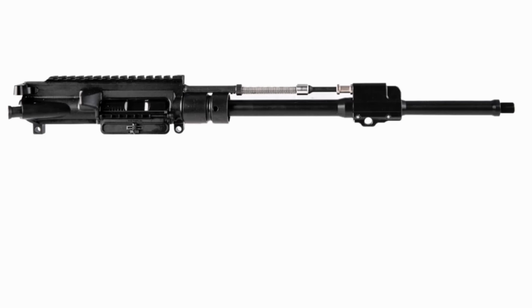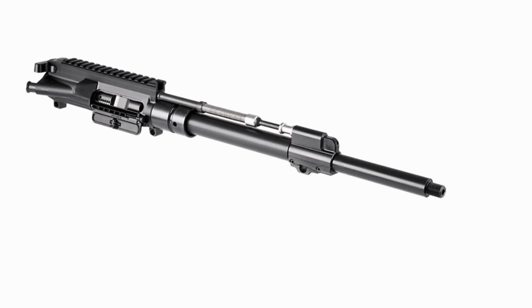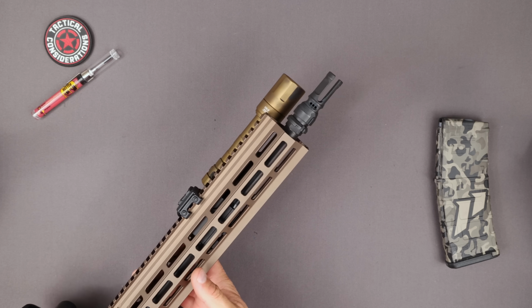Now we are going to talk about a couple of issues here real quick, but let's get through the specs because there are some things that you really need to pay attention to when it comes to choosing the BRN-4, because they have several barrel profiles and different lengths on this thing. So you have the variety of a medium profile or a heavy profile barrel in a 10-4, 14-5, and a 16. I chose the 14-5 because overall that just seems to be a sweet spot.